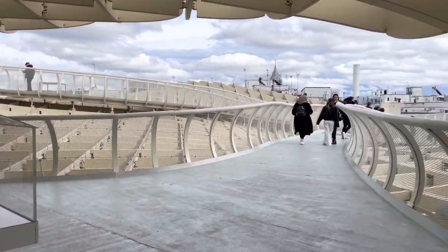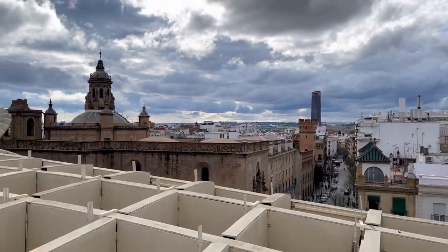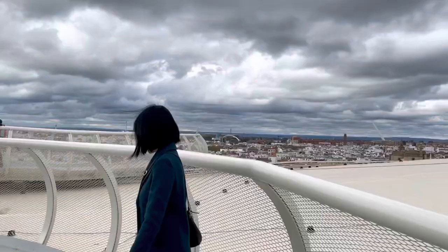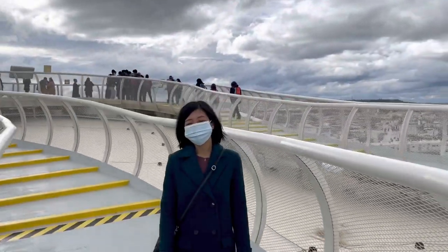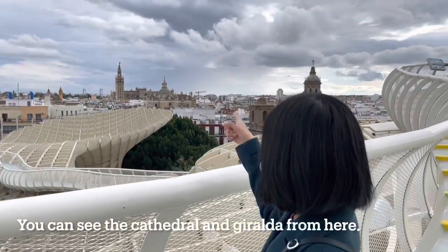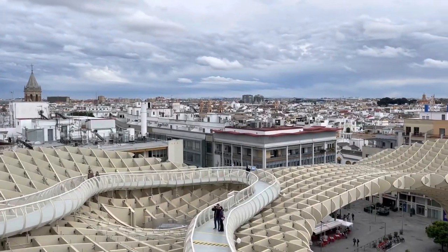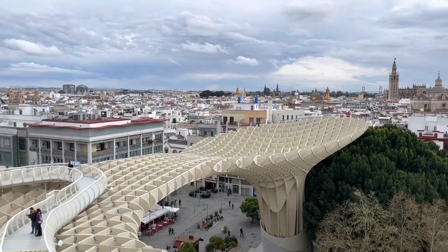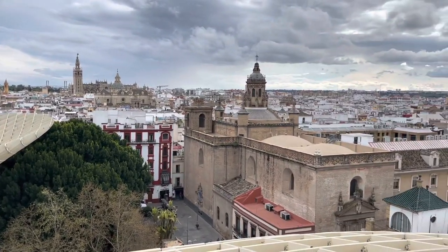There's a built-in walkway you can traverse in under 30 minutes, but we suggest you take your time to soak in the sights, take lots of photos and videos. We spent about an hour up here. And as you can see, we visited during the day, but at night the structure is lighted up by colorful LED lights, so we bet it's beautiful too.